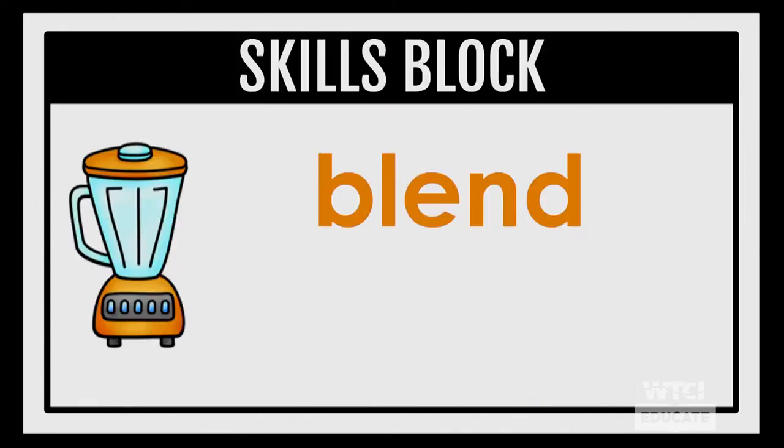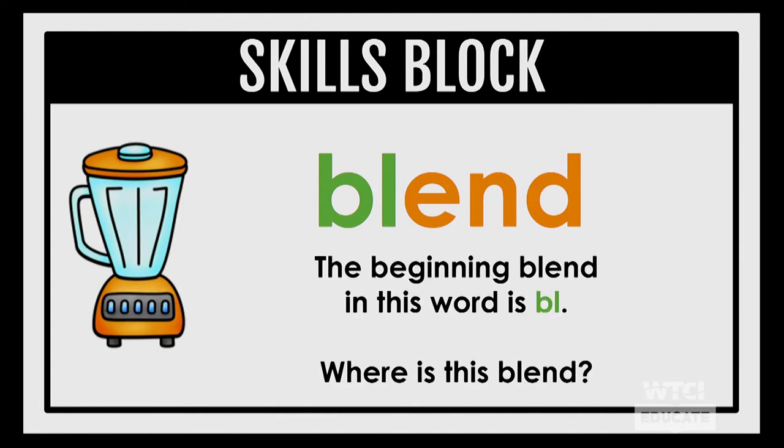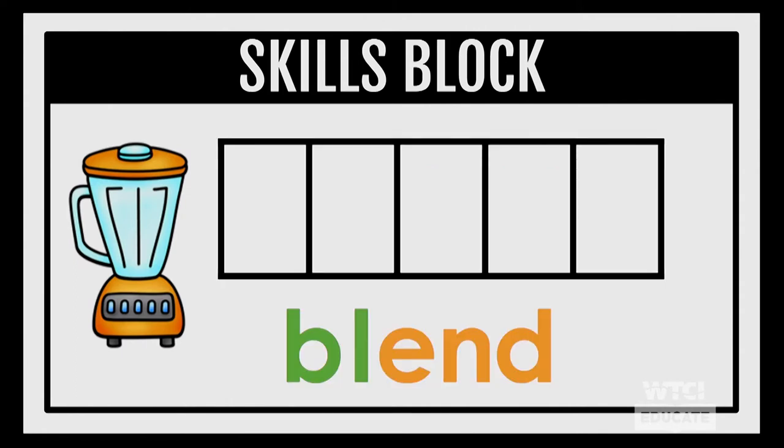Well, these blends are made of consonants. So let me show you what I mean. This is the word blend. The first two letters of this word blend are the letters B, L. So this blend is at the beginning of the word. Right? And that's where all of the blends for today are going to be, at the beginning. The way that a blend works, though, you guys, is each letter still says its very own sound. So in this word, blend, say it, blend, each letter still says its sound.